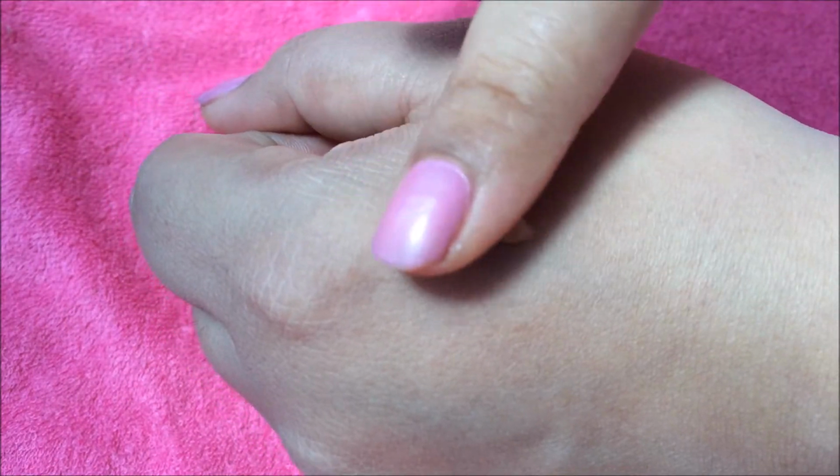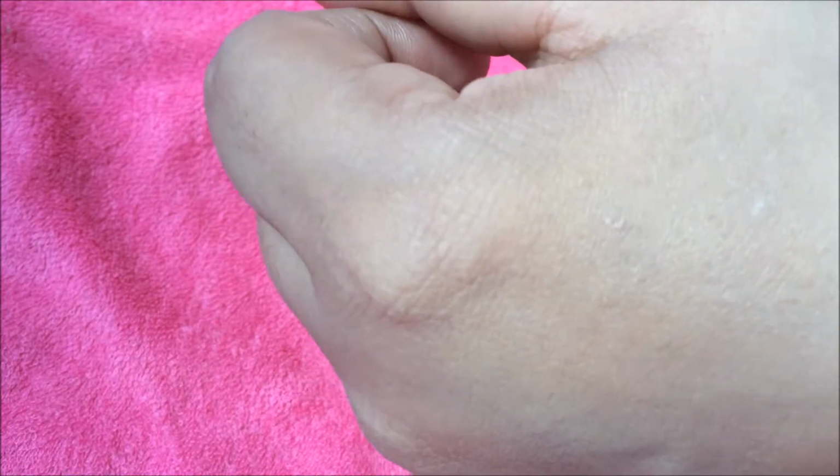My shade is 02 Rose Silk. It gives normal to medium coverage. It costs Rs 750 for 50 ml product and this foundation is perfect for dry and combination skin.